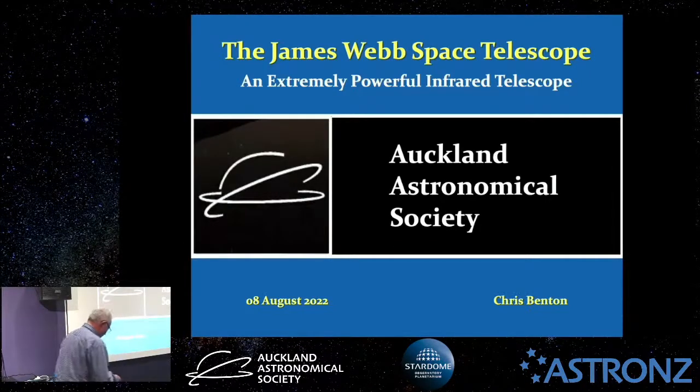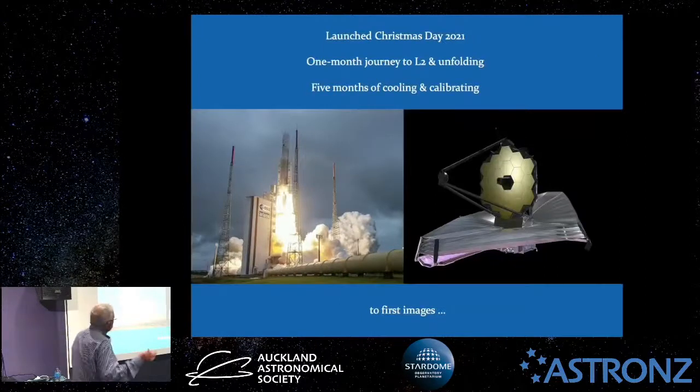So let's get going. Christmas Day, we all held our breath. It's the most advanced and complex, one-off space telescope, the James Webb Space Telescope, that got launched into space. There was only one of them, there was no redundancy. So we held our breath, but it got launched successfully.